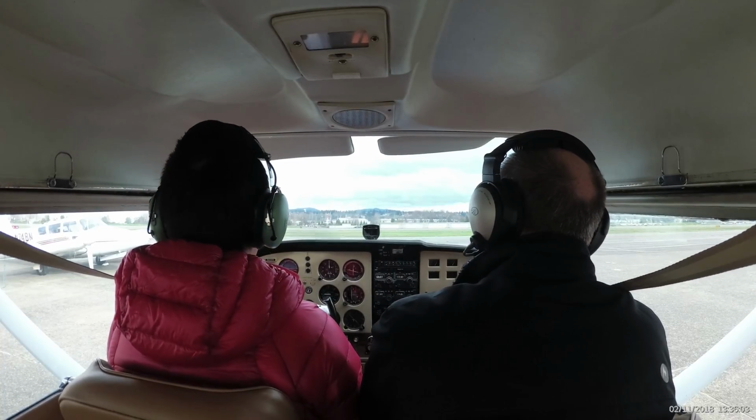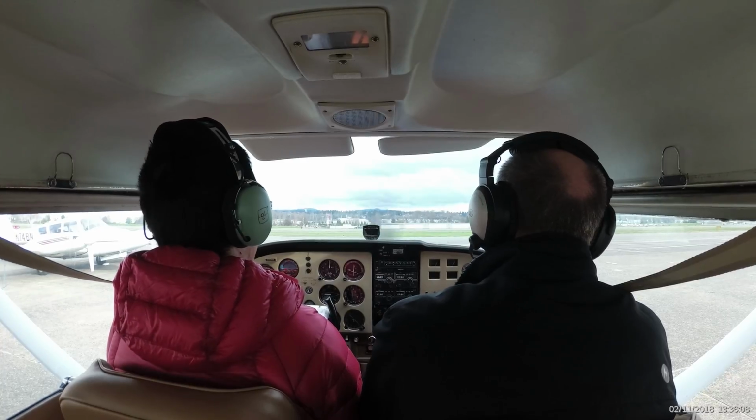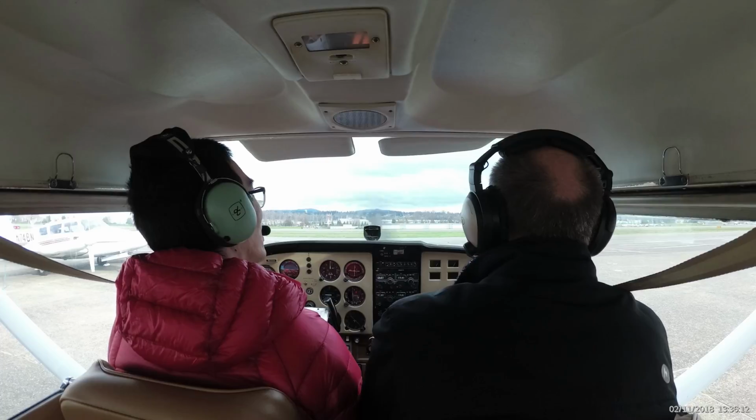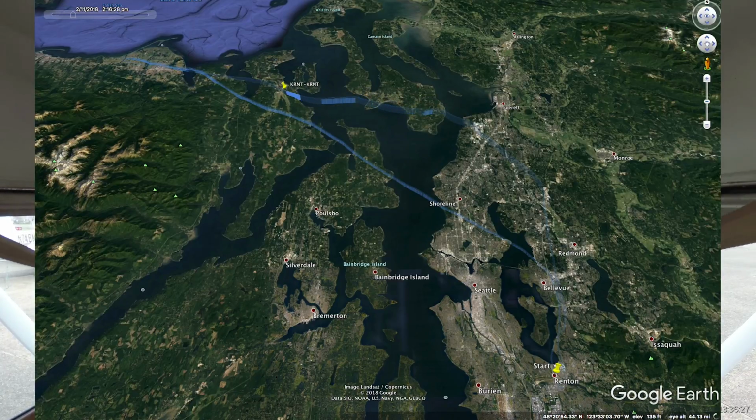Renton Ground, Cessna 20559er at ProFlight with information Kilo for northeast departure. Cessna 20559er, Renton Ground, runway 34, taxi via Alpha, expect the East Channel departure. Runway 34, taxi Alpha, 20559er.